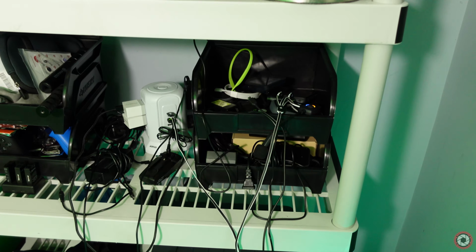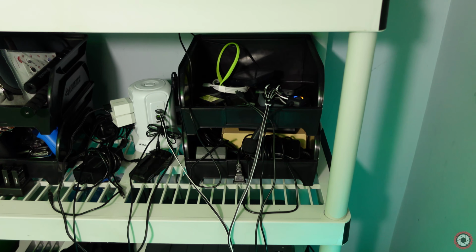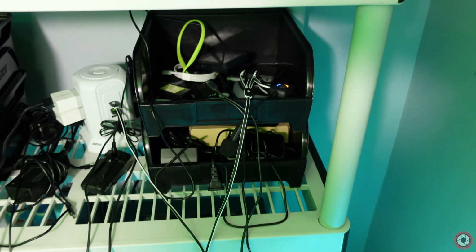This thing's getting kind of heavy. That's where all the charging goes. I put all my modems in there, my Bluetooth headsets, batteries, etc. All plug into this little power station here. And I just throw everything in there when the streams are done.